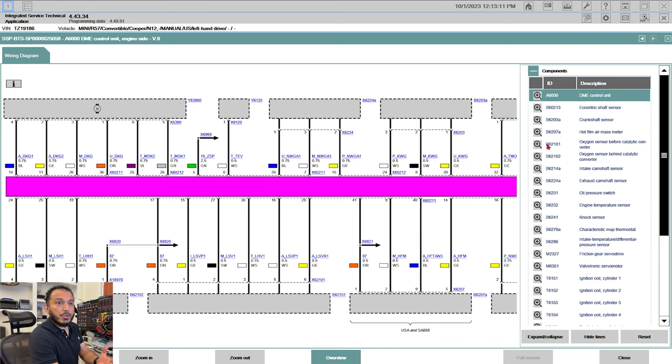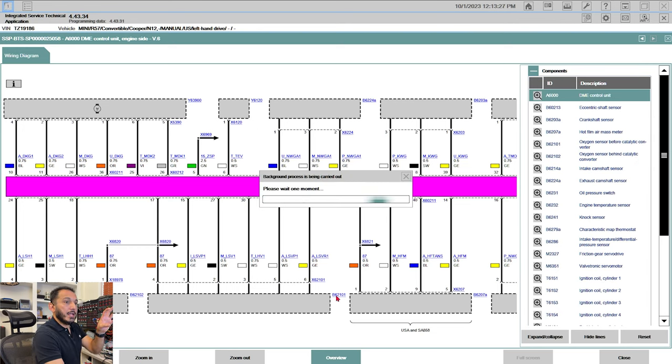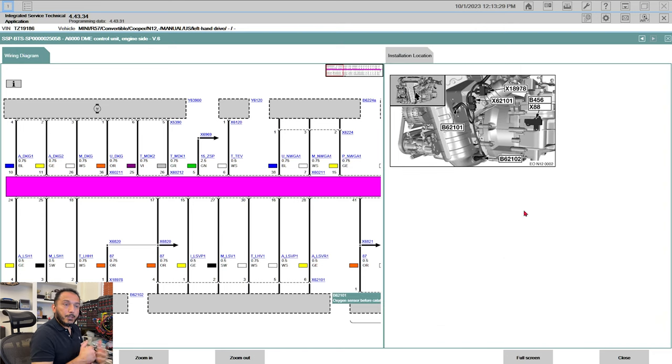Okay, well, you're working on the O2 sensor that says 101, before catalytic converter. Well, that's the upstream O2, right? So behind that is the downstream O2. All right, you're working on that O2 sensor. If you click in here, it's again going to open where that component is located. Boom, right there. So that's very important. Where the connector also is, because you see we got X6A20. Let me see if I have it here. No, I will have to click in here.